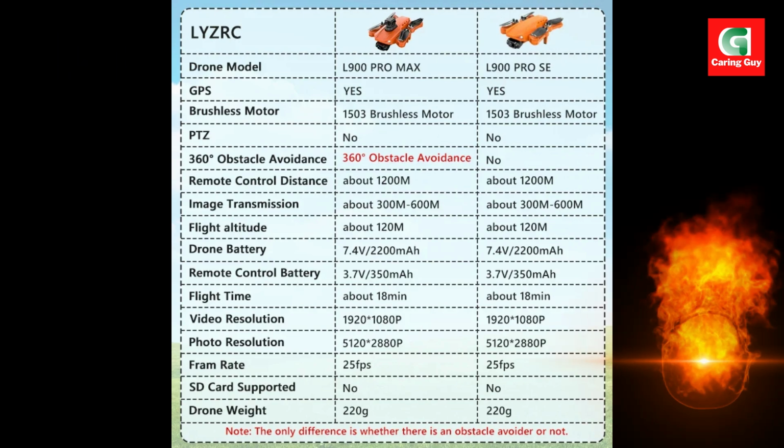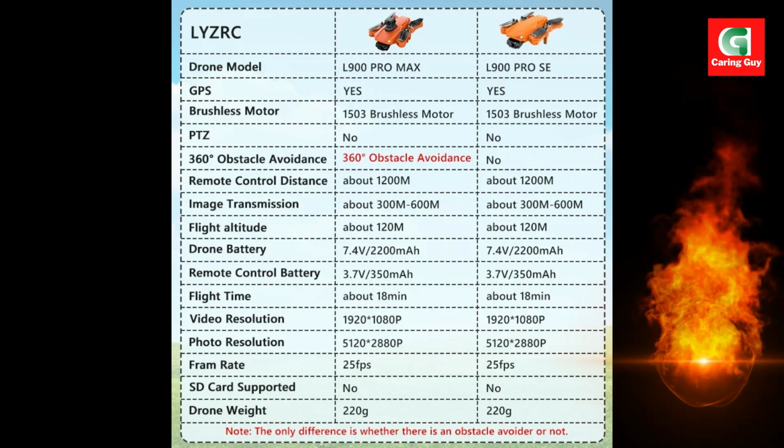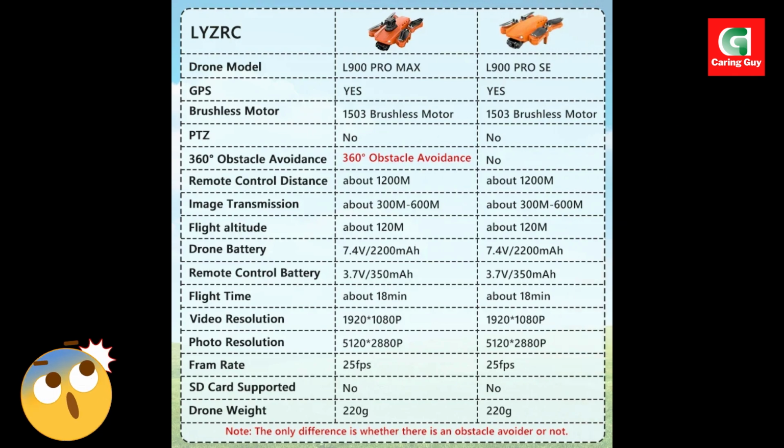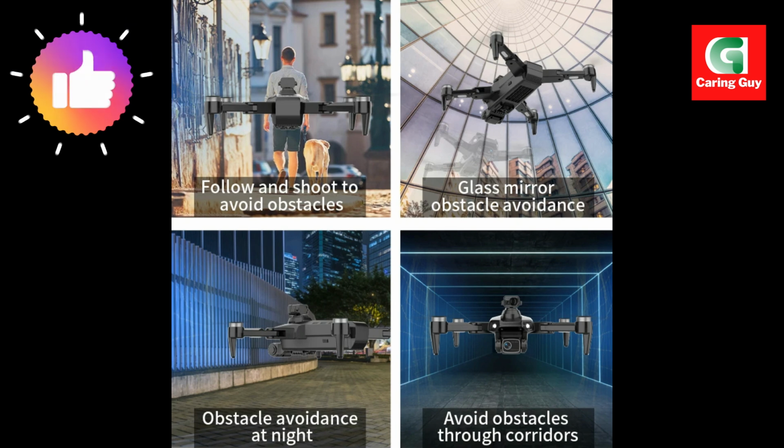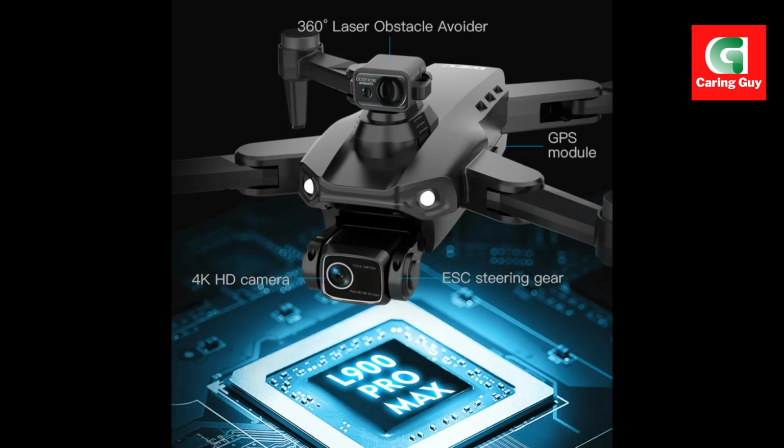Whether you're flying outdoors or indoors, the optical flow positioning and altitude hold mode provide stability and precise control, allowing you to shoot steady photos and videos. With 18 minutes of flight time powered by the 7.4V 2200 mAh battery, you can cover more ground and explore your surroundings without constantly worrying about battery life.